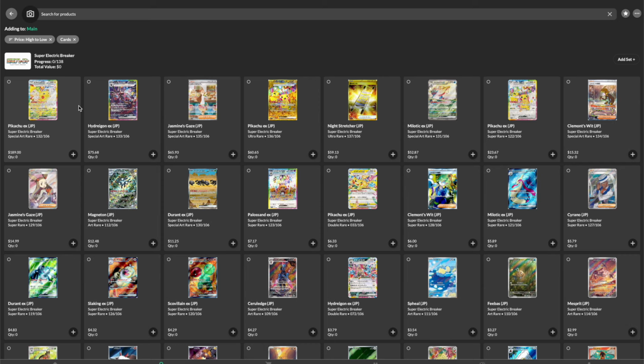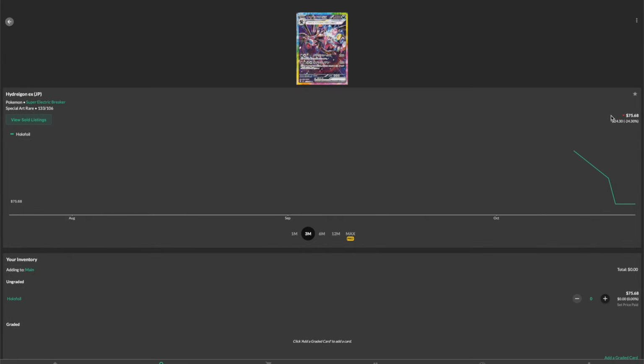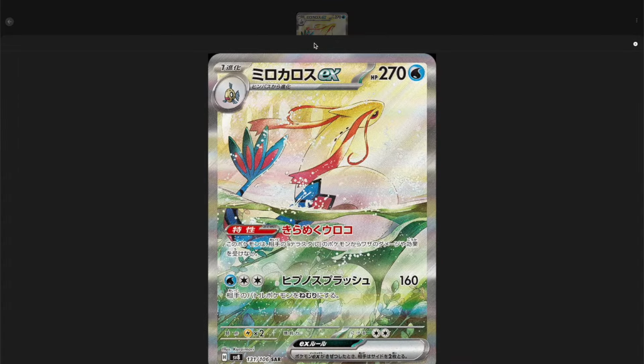So yeah, that's that. But I'm pleasantly surprised with the Hydreigon being the second most valuable card in the set. That is huge. That is my favorite card of the entire set. And it's right now $75, around that price. Love that card. I actually kind of thought that maybe the Milotic would be higher than the Hydreigon. It's not. And I like it. I mean, I love the Milotic as well. Actually, it's $52. I love the art on this too.